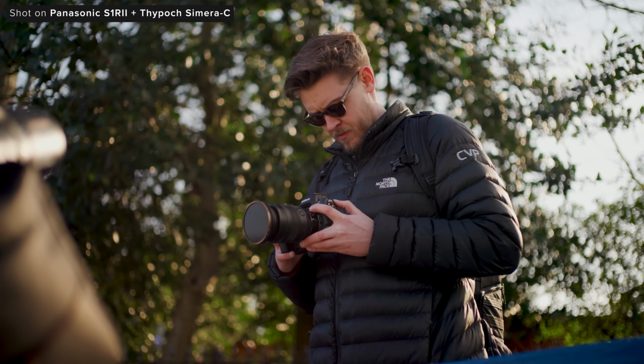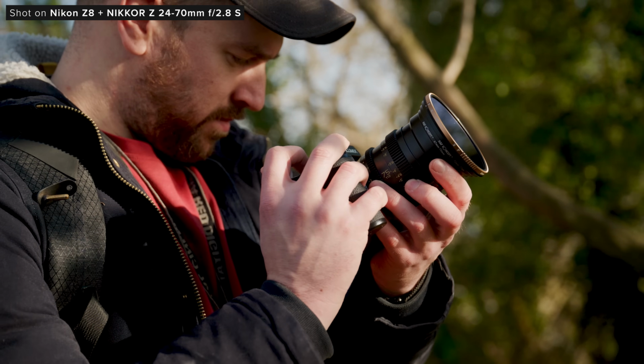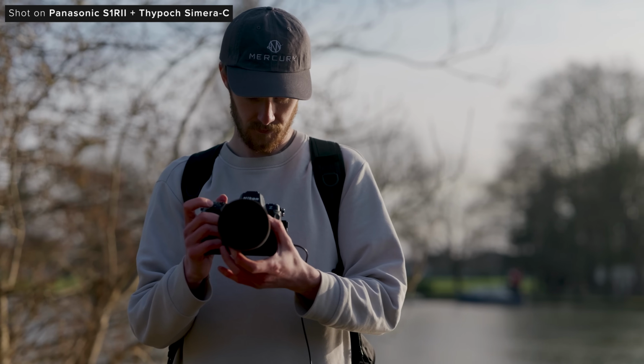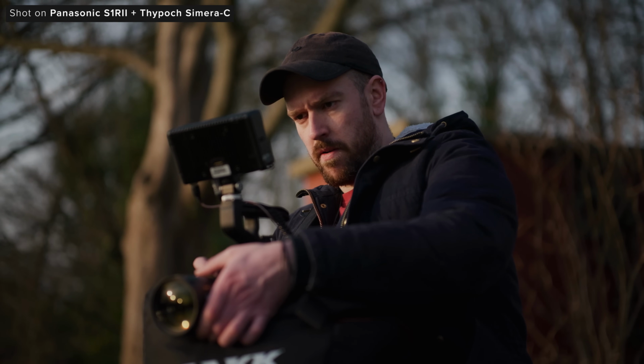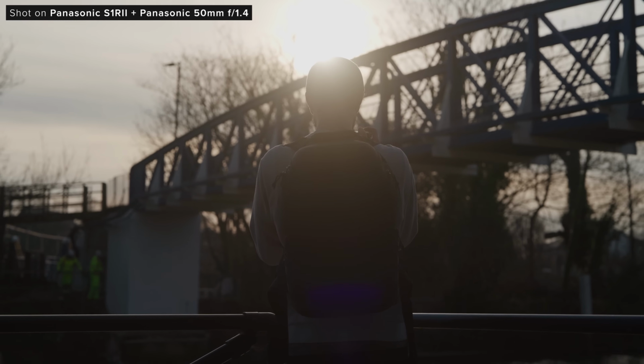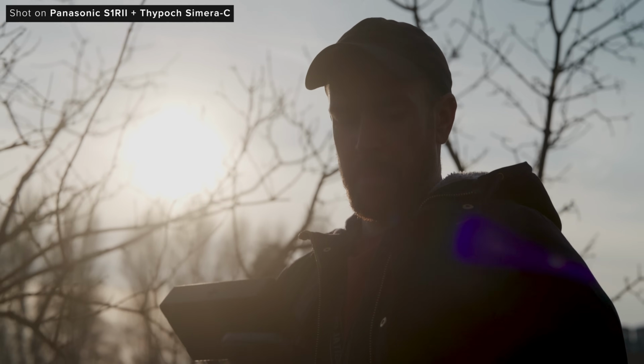For this test footage, we used the Thypox Cymera C lenses in M mount adapted onto the camera and Panasonic's excellent 50mm f1.4 prime. The image quality this camera produces is very nice. It's detailed, has nice colour, and considering this footage is with the dynamic range boost mode turned off, dynamic range does look pretty decent. For these examples we shot in Vlog and then processed them through Resolve, colour space transforming them into Rec 709 Gamma 2.4. Let us know what you think of the image down in the comments below.